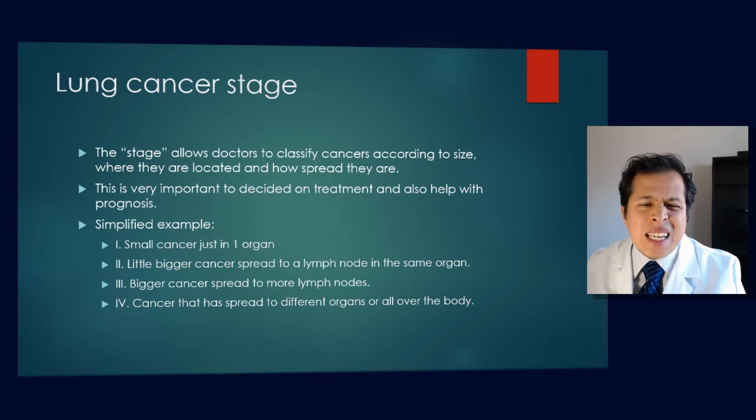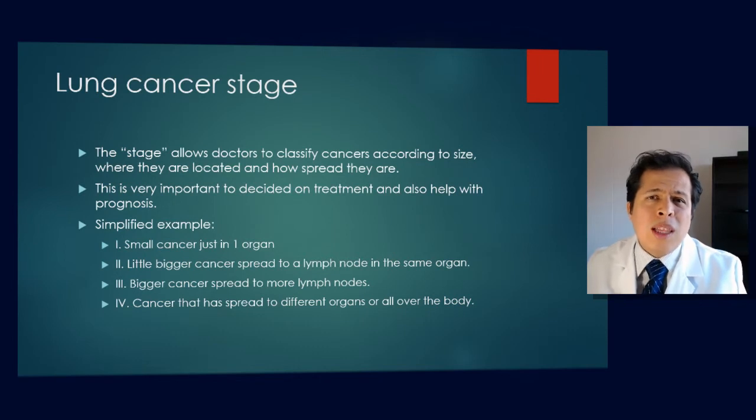Okay, so in general, like in many other cancers, we have four different lung cancer stages. Stage 1 cancers are in general small cancers that are just limited to one organ, for example, the lungs in this case. So let's say that the cancer is very small, 1 or 2 centimeters, and it's just in the right lung, for example. That is what we call a stage 1 lung cancer. Stage 2, it's a little bit bigger. In the case of lung cancer, 3 to 6 centimeters, and maybe spread to one of the lymph nodes in the lungs, within the same lung. So let's say if you have a right-sided small cancer, and one lymph node involved also on the same lung, then that would be stage 2.